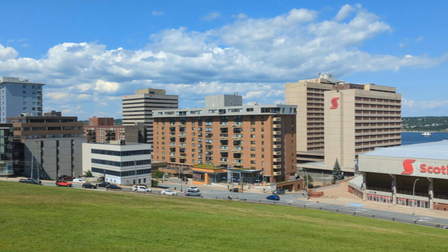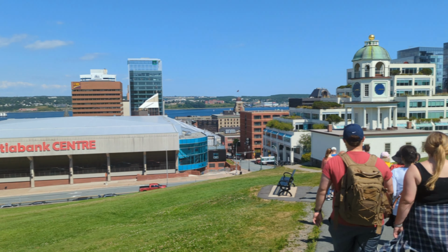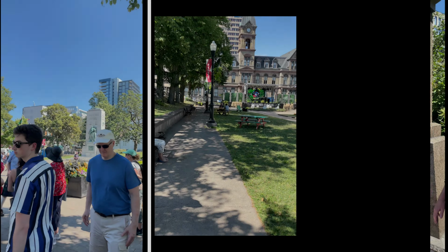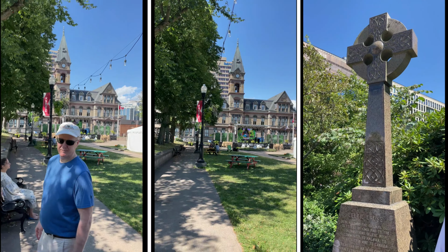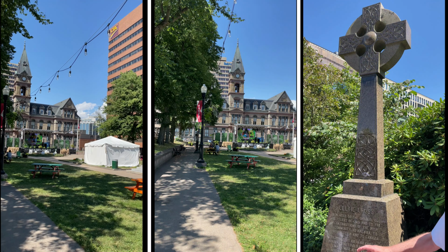From there we went on to Citadel Hill, which is a historic fortified summit, and it provides a really great view of the city below. Our guide discussed the Halifax explosion as well and its effects on the downtown area and the remnants of the disaster even today.